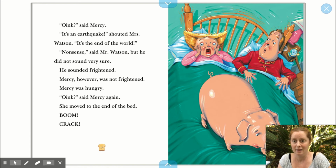Oink, said Mercy. It's an earthquake, shouted Mrs. Watson. It's the end of the world. Nonsense, said Mr. Watson. But he did not sound very sure. He sounded frightened. Mercy, however, was not frightened. Mercy was hungry. Oink, said Mercy again. She moved to the end of the bed.